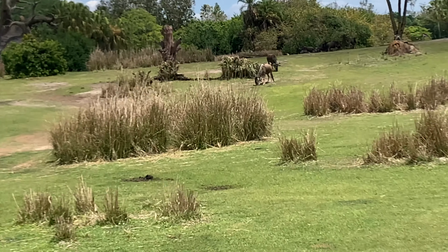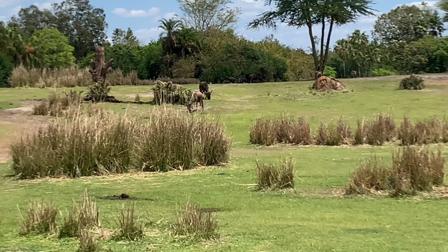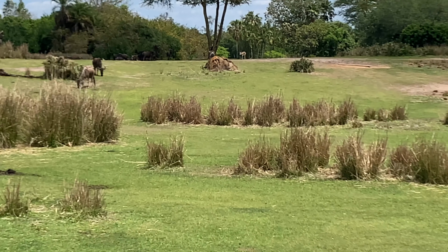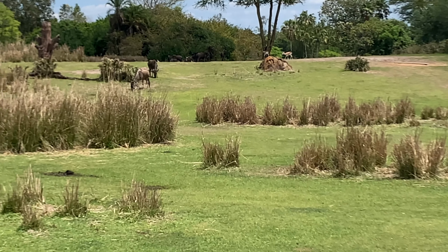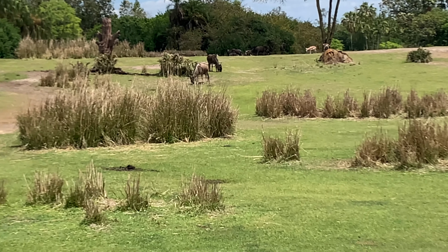Check this out on the right. At the top of the hill, there's the rest of the white-bearded wildebeest we saw earlier. There's also a very small antelope called a springbok. They can jump up about 6 feet in the air and leap forward about 13 feet, in a motion called pronking. They'll travel 50 miles per hour.